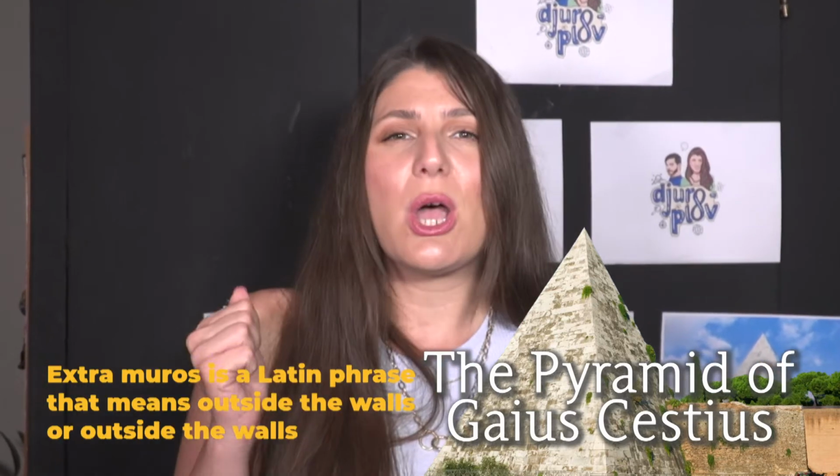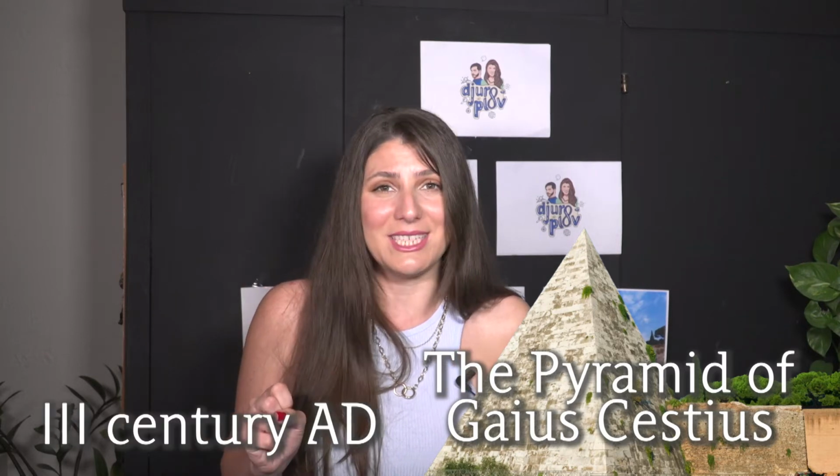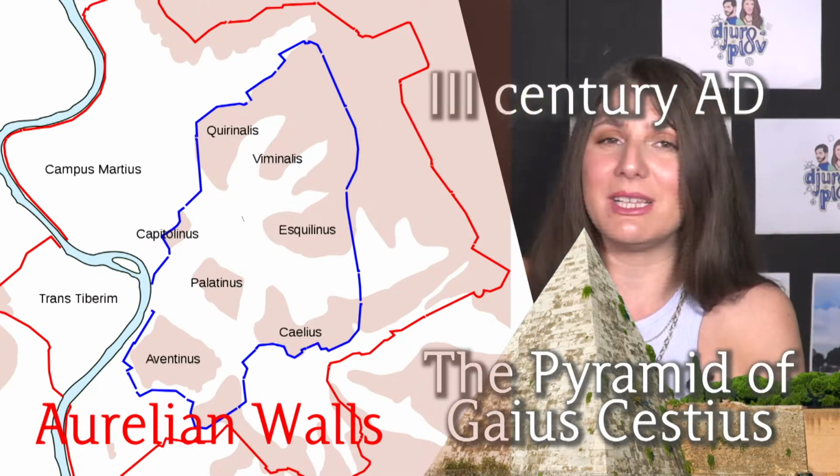Originally, this pyramid was outside the city walls because Romans didn't have cemeteries inside the city. So, this was actually extramuros. But as the city grew, this pyramid was incorporated into the city walls in the 3rd century AD. That was actually the Aurelian city wall.